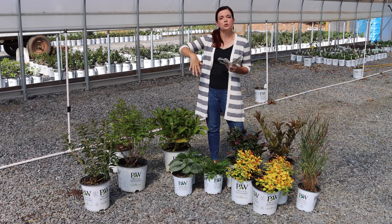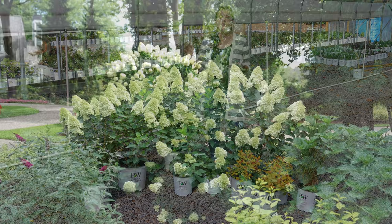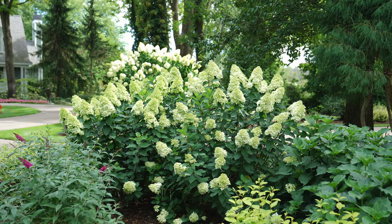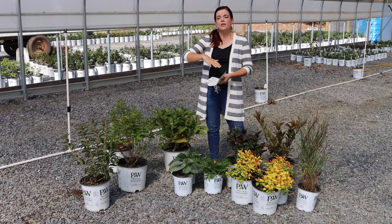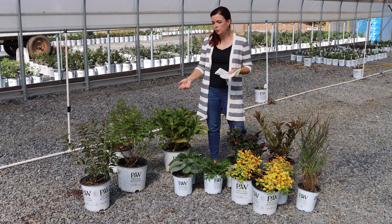Limelight Prime, again, is kind of like Quick Fire Fab. It's right there in the middle between Limelight and Little Lime. It is going to be 4 to 6 feet tall, 4 to 5 feet wide. Much more of an upright habit than the full round shape of a Limelight or a Little Lime.